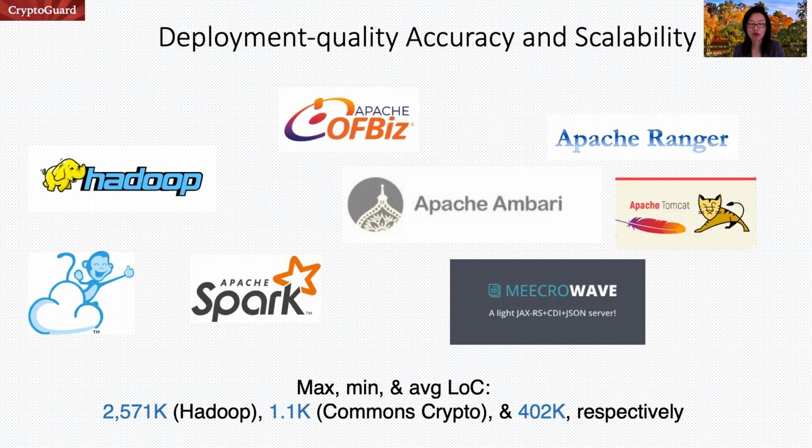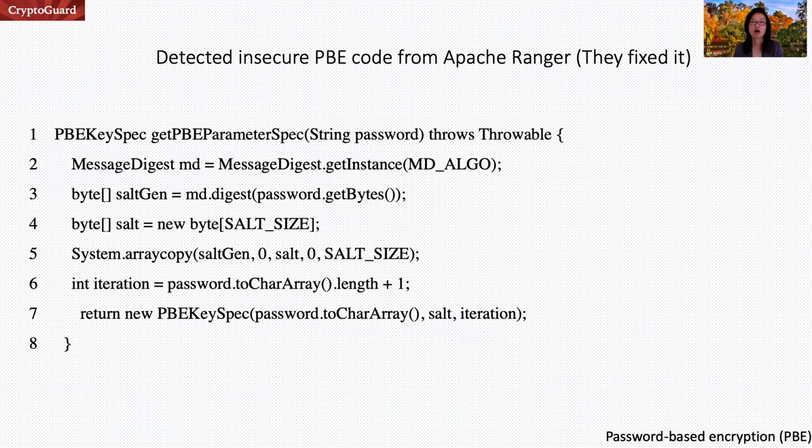And so we find issues in those projects, and a lot of them are very high profile, and we disclose them and get positive feedback from some of the teams. The average size is 200,000 lines of code. And here's an example. It's a password-based encryption from Apache Ranger code, which is used in a lot of Hadoop analysis. So there are several issues.